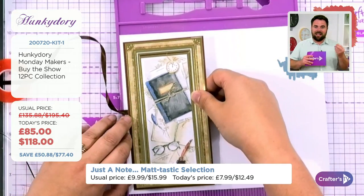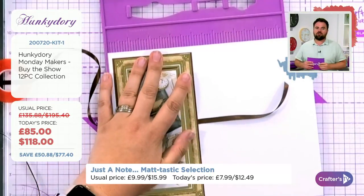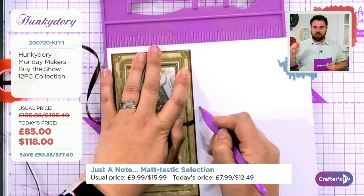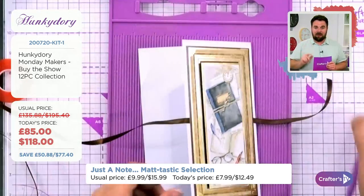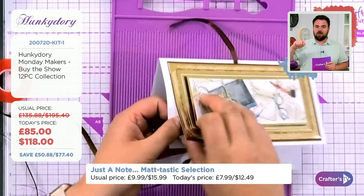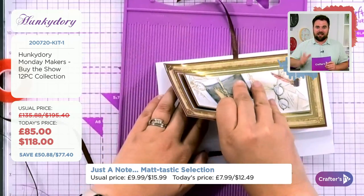It's got that bendy ink technology on there, so you don't get any crack in your crease when you score it and do all of your different techniques to it as well. It's a mattastic one because you can actually add ink to it, which is fantastic. So if you've got your water reactive ink pads, you want to put distress corners on there, absolutely you can do that. Also, you can stamp onto it if you want to. So stamping onto it means that you can heat emboss onto it because it takes ink. You can also do resist techniques on there as well.